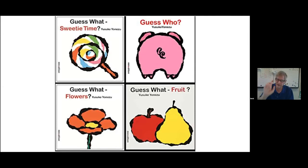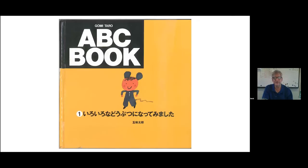The one that shows the pig's rear is a little bit different in that they all show the back end of the animal. So they can say, is it a pig? And I will open it and it will show the front. Yes, it is. But the others, the fruit, the flower, and the candy, those are not really easily guessed. But the structure, is it something? Yes, it is, no it isn't.